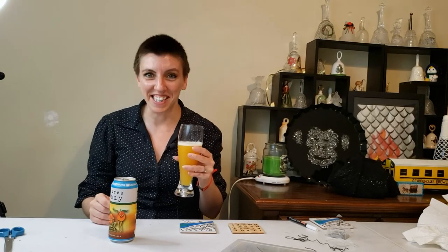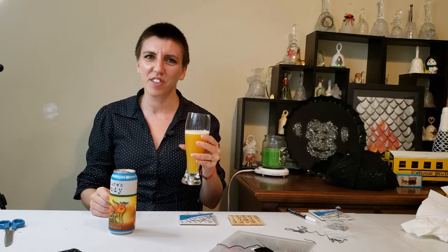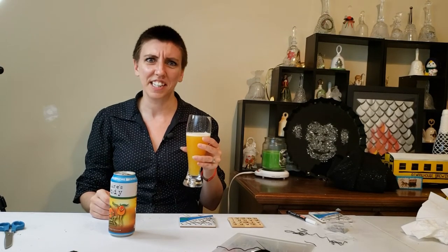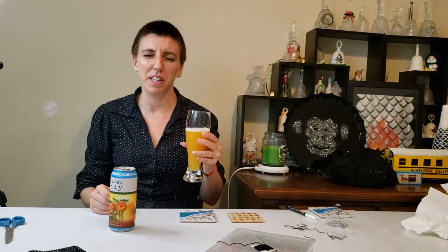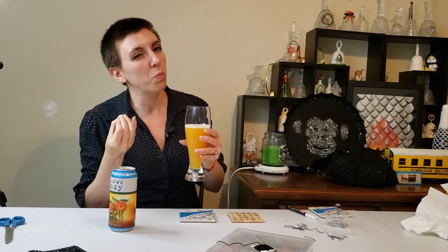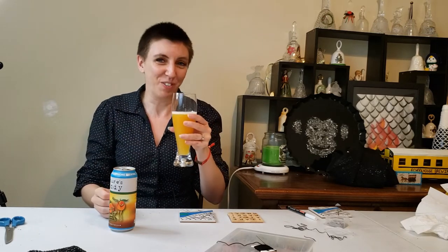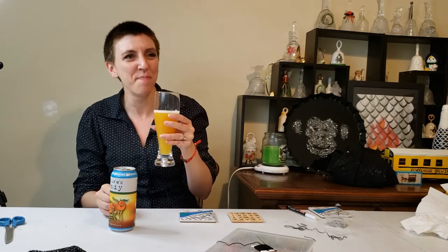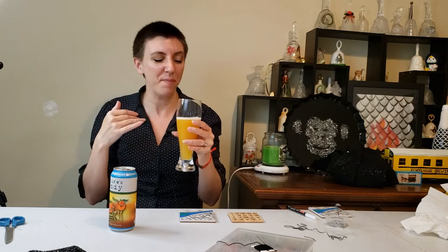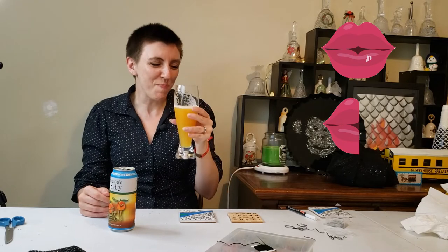Guys, this is delicious. Oh my gosh. It is tart. It's a little tangy, even. There's a tanginess, like a saltiness to it, Gose style, but not quite. Barely ripe peach. Just almost ripe, not quite. But, oh, that is really good. It makes you salivate a lot. That's 1.5 puckers.